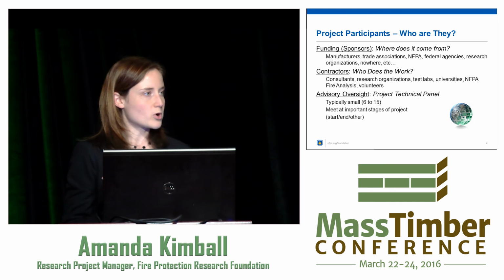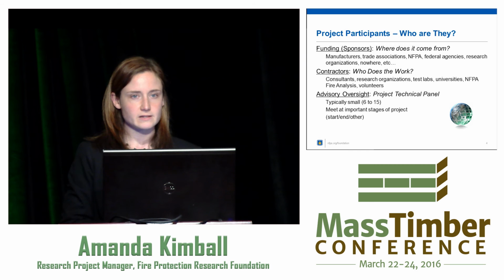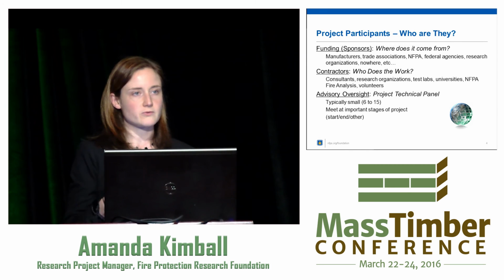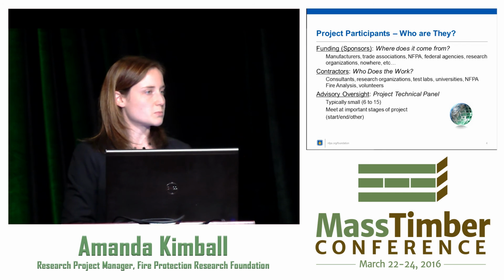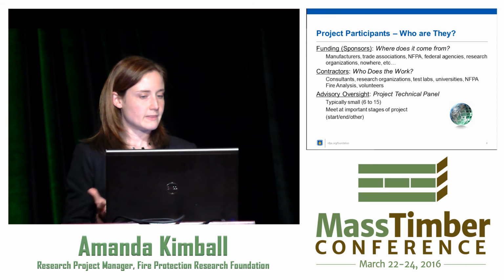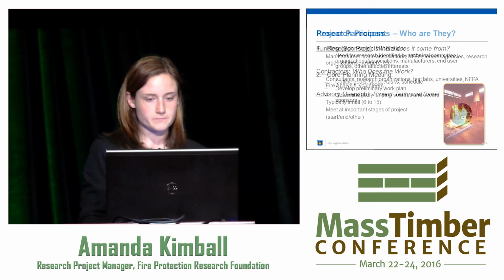And an important part of our process is a project technical panel, which is basically a group of subject matter experts that provide feedback on the project and provide technical oversight. So they're responsible for reviewing all the reports and deliverables. And they provide their feedback to the contractor, which really improves the end product of the research.